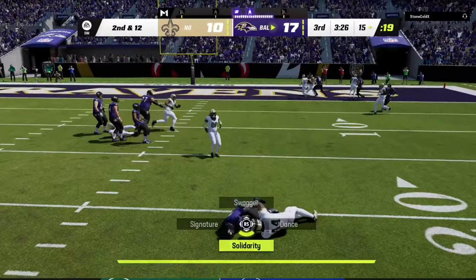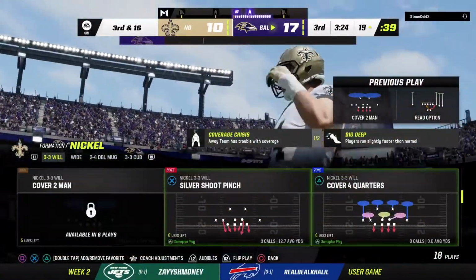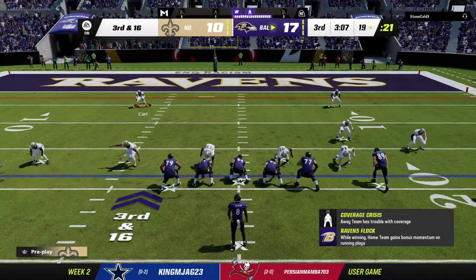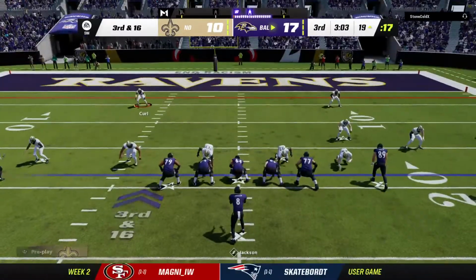On 2nd down, here's the option. And he is going to lose yardage here. That 2nd down play nets a -4. So now facing a 3rd and 16 following back-to-back running plays that went in the wrong direction.